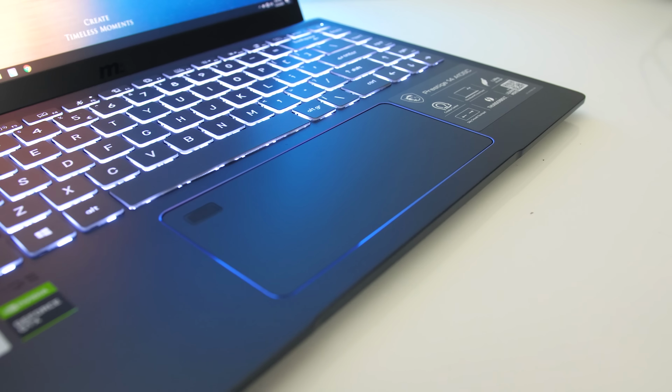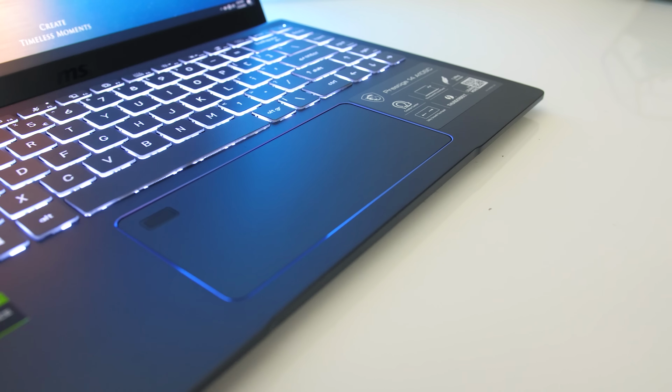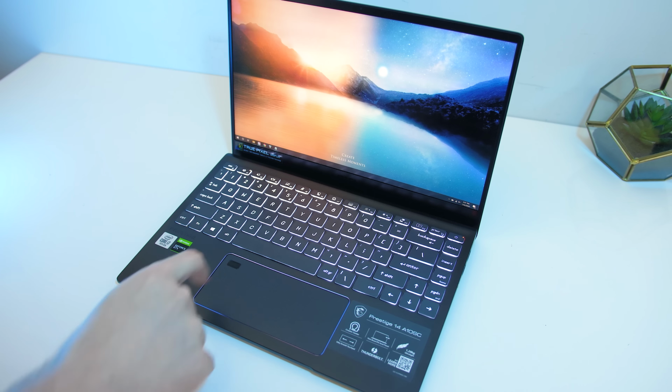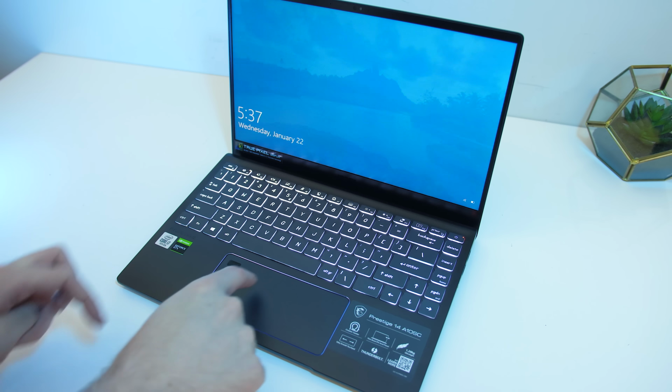In general, I enjoyed the extra space, and I never had any problems with it getting in the way while typing. The times I did touch it while typing, nothing happened, so the palm rejection seemed decent. There's also a fingerprint scanner in the top left corner of the touchpad, and I found this to work quite fast for unlocking the laptop.